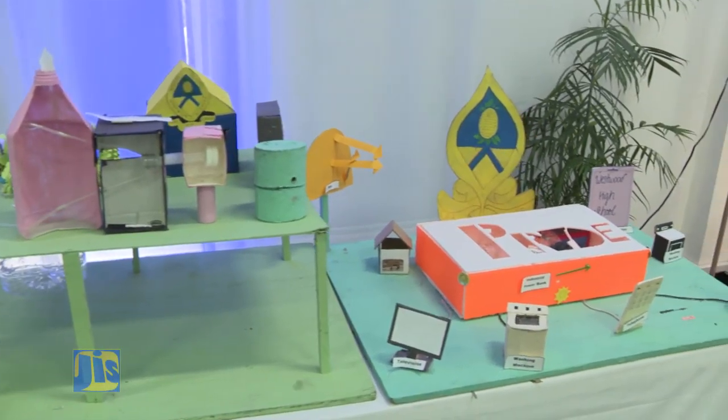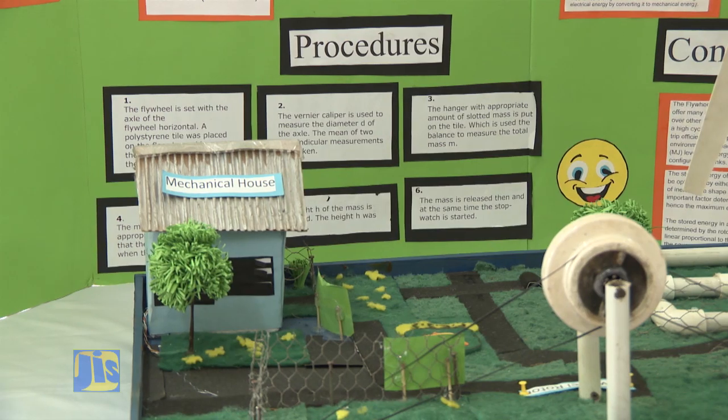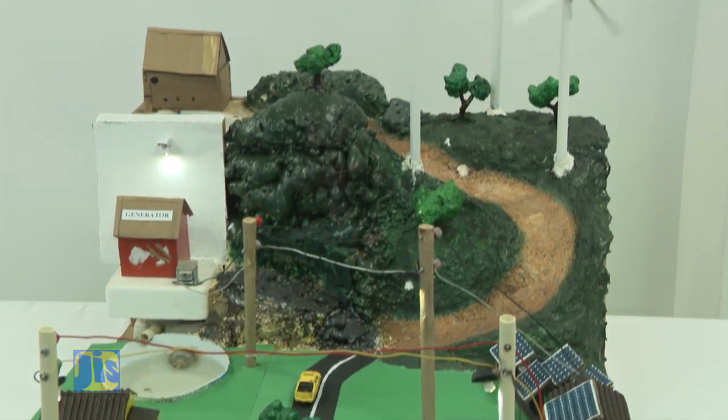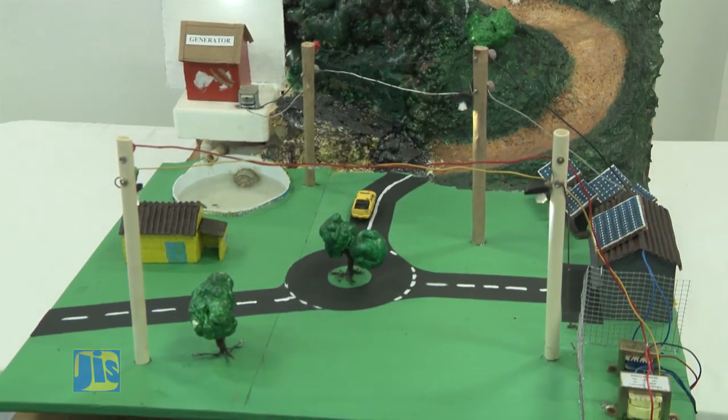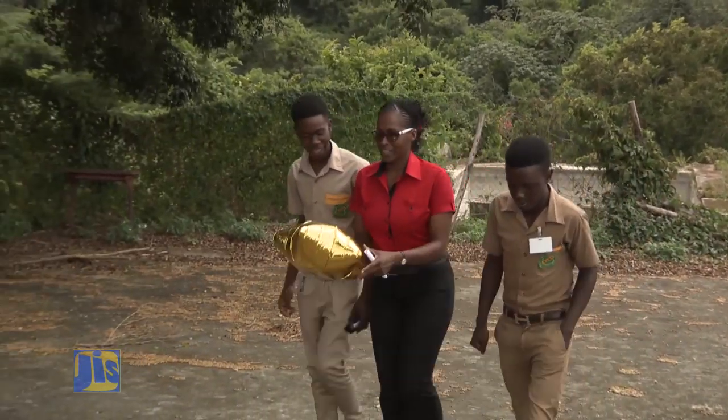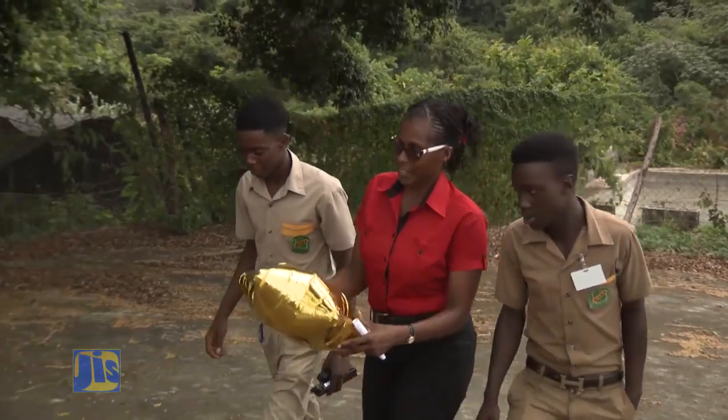The Petroleum Corporation of Jamaica gave the Winston Jones High School an opportunity of a lifetime through its 2018 Schools Energy Program competition. The students and their teachers from the Manchester-based institution worked long and hard to accomplish their task.